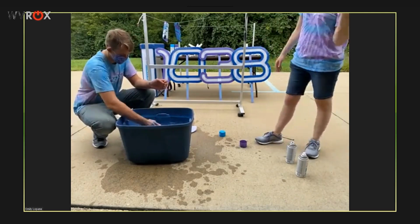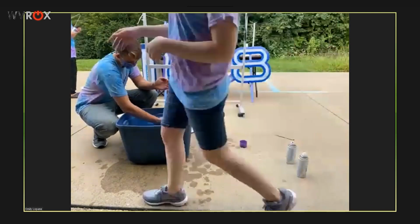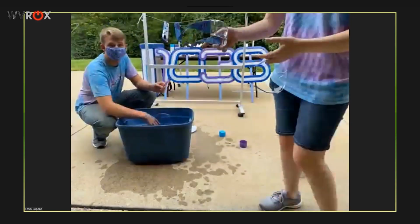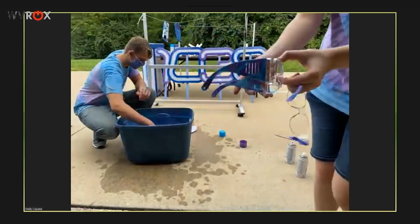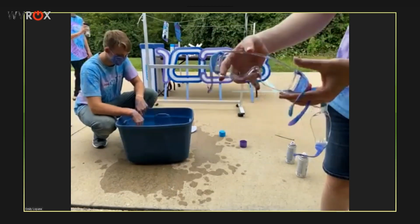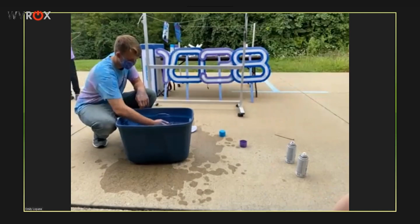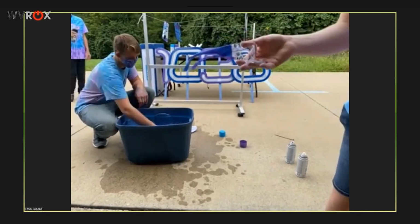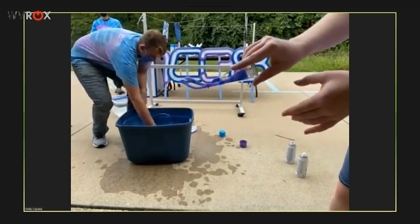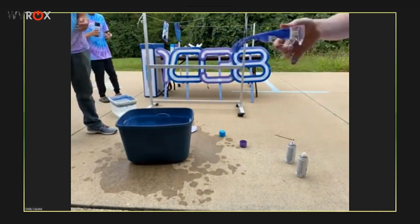All right, I would like to show you guys, we did hydrodip some safety glasses. So these are what the hydrodip safety glasses look like. We took them apart and did just the sides. And we also experimented a little bit with airbrushing. So these are the ones that we airbrushed. So they look a little different. I think I like the hydrodip ones better.